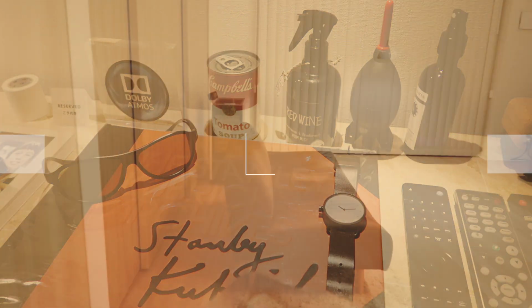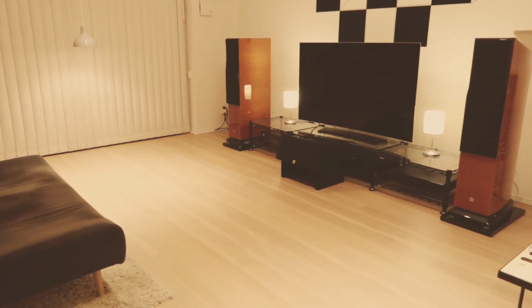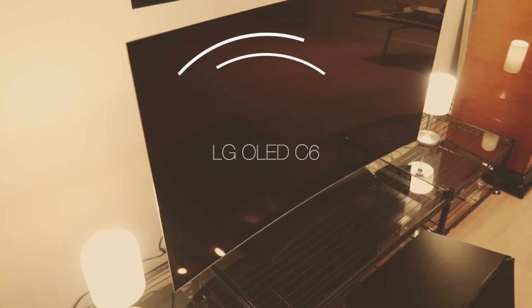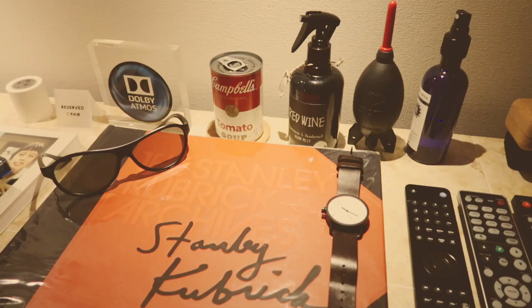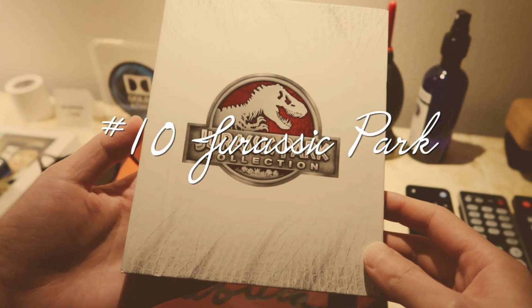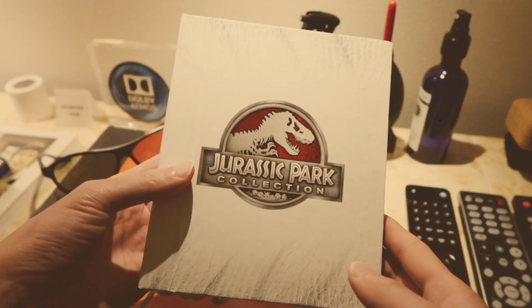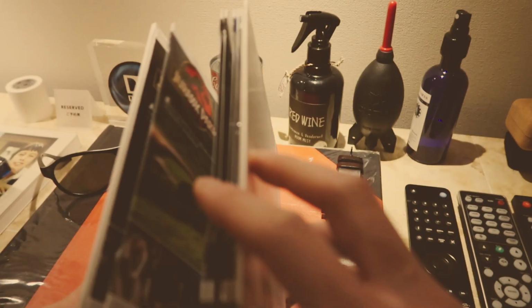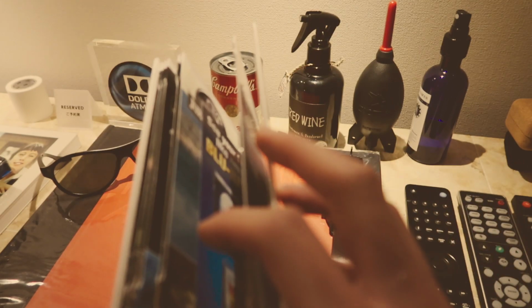And for your information, I am watching all of my movies on a 55-inch LG OLED 2016 model C6. Okay, so coming in at number 10 is Jurassic Park, the very first one. Now this is a Jurassic Park collection set, so it comes with all the Jurassic Park, Jurassic World movies, not all of them, up to Jurassic World, which also comes in 3D.